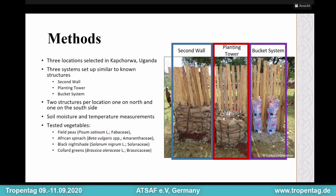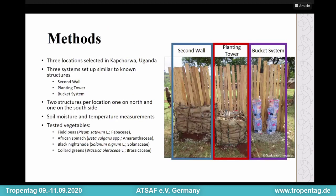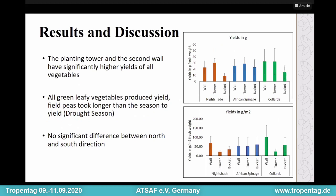We measured soil moisture and temperature, and we tested 3 vegetables and 1 legume from the 4 main plant families consumed in the area. So we tried out field peas, African spinach, black nightshade, and collard greens. And all 4 were each planted in each system, randomly allocated to positions.